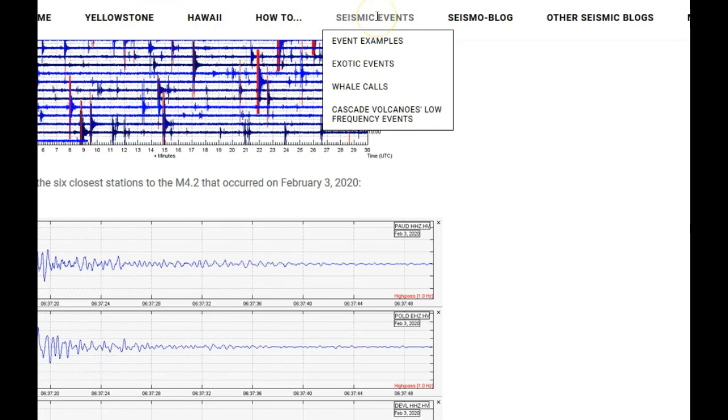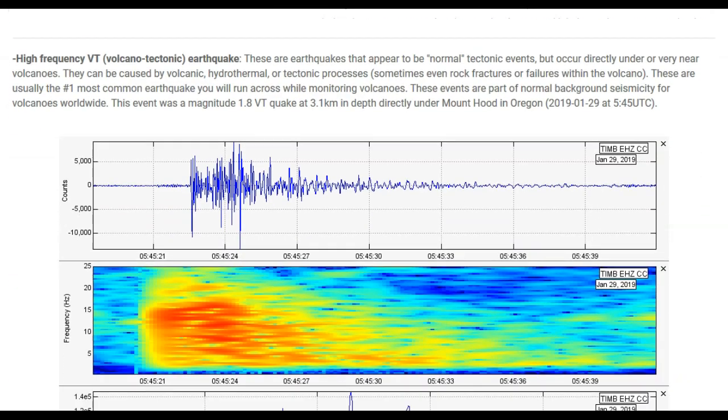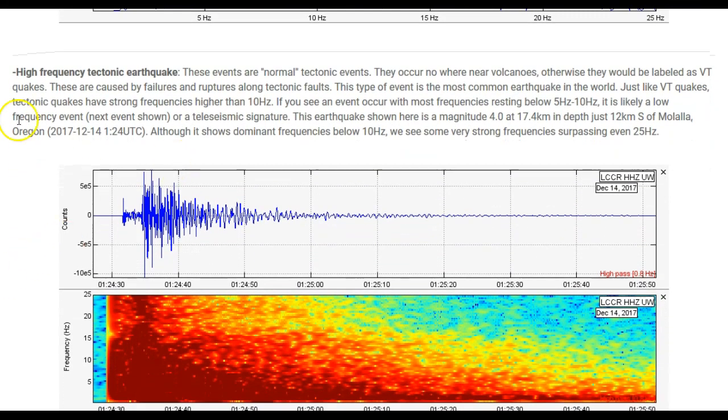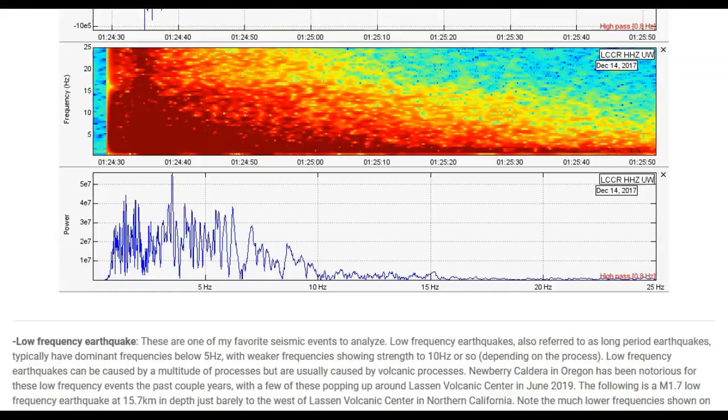If you guys want to learn about seismic events and see what certain seismic events look like, go to Event Examples under the Seismic Events menu. If those of you out there are wondering, what does harmonic tremor look like? What's the difference between a harmonic volcanic tremor? Actually, harmonic volcanic tremor is basically the same thing. What's a high-frequency earthquake compared to a low-frequency earthquake? What is spasmodic tremor? What does a hydrothermal eruption look like on a seismograph? All those things are described here. We got a high-frequency earthquake right there. A high-frequency tectonic earthquake. I have a high-frequency tectonic quake compared to a high-frequency volcano tectonic earthquake.